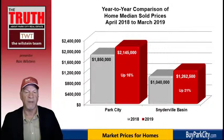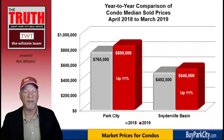$1,850,000 all the way to $2,145,000. Then we look over the Snyderville Basin and see a 21% increase, climbing all the way up to $1,262,500 from the previous year of $1,040,000. We then turn our attention to condominiums, and they are up 11% across the board. Median price is now $850,000 in the Park City limits, whereas before it was $765,000, and up 11% up to $545,000 from the previous $492,500. So prices are solidly rising year over year.